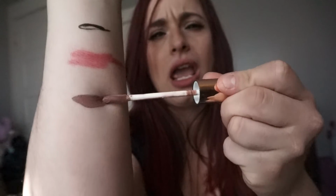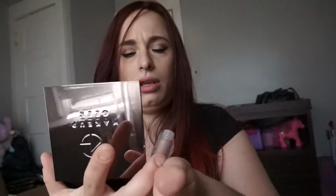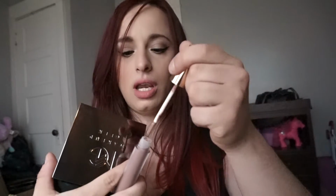And this is like a... I would say it's like a... What do you think? It's like a taupey nudie color. I really like that. And we're going to put this on the lips. Sorry, I'm having difficulties here. All right, let's do this. I like the texture of it. Feels very creamy. Oh yeah.